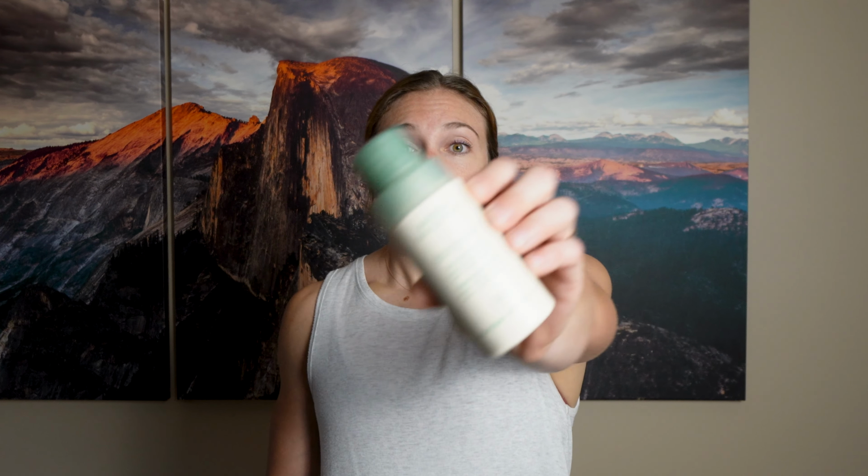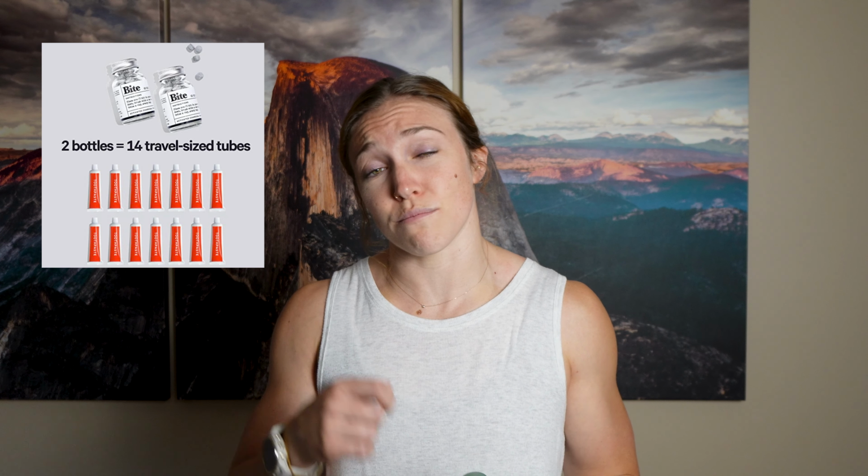Number 2, opt for solids over liquids when possible. For example, I like to travel with a powder dry shampoo and a solid deodorant. Some other things that you can swap out for solids versus liquids would be items like bar soap. Even toothpaste comes now in tablets so you can chew and brush your teeth so you don't have to bring that paste, which would have to go into your 1 quart size bag.